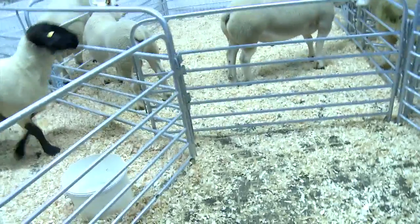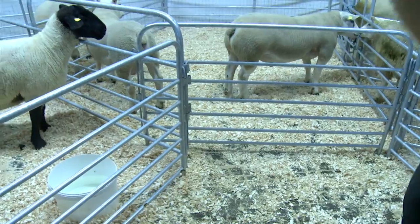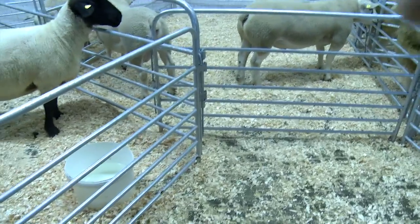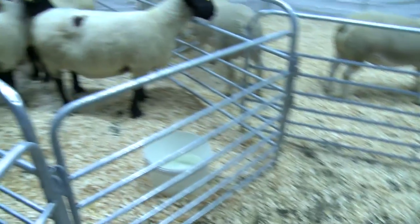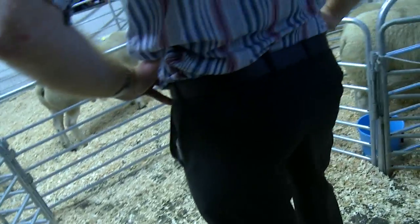Ram in good shape, fit shape, okay? A lot of fellas will talk about having the ram fat, right? The ram fit as well, all right? So at mating time, you want to have them fit and ready to go.